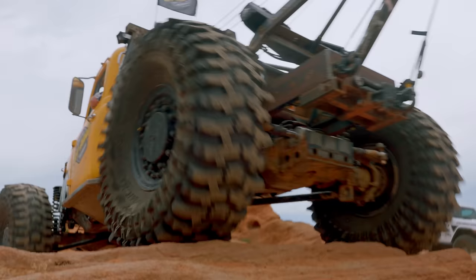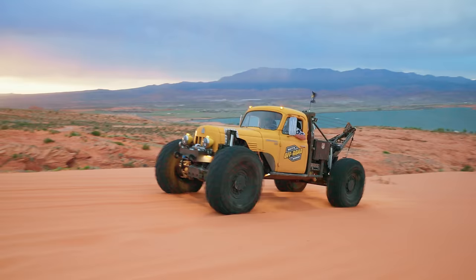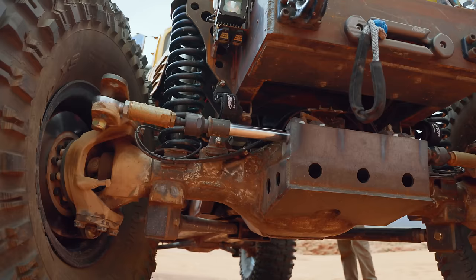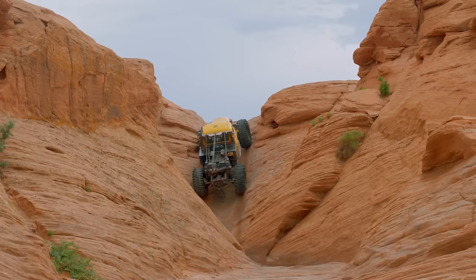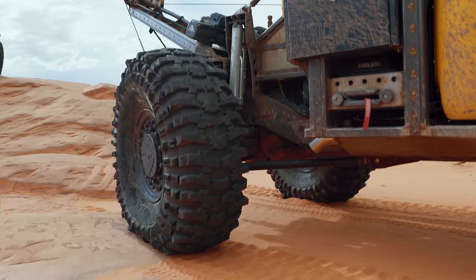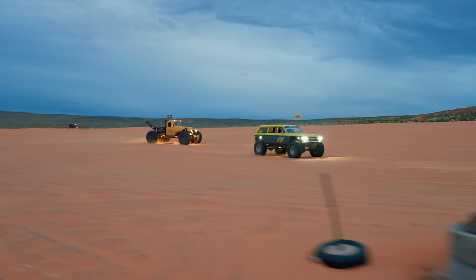The wrecker is based on a 1956 International R200. It's got a fully custom frame and it's powered by a Chevy 8.1 liter big block V8. This thing has military axles that are mine resistant and ambush protected. It's got 7 winches total, including the dual boom arm crane. The 55 inch beadlock tires and rear wheel steering make this thing an off-road monster, which is a good thing because we're gonna need all the help we can get if we're gonna even make it to the location of our final recovery. Let's hit the trail.